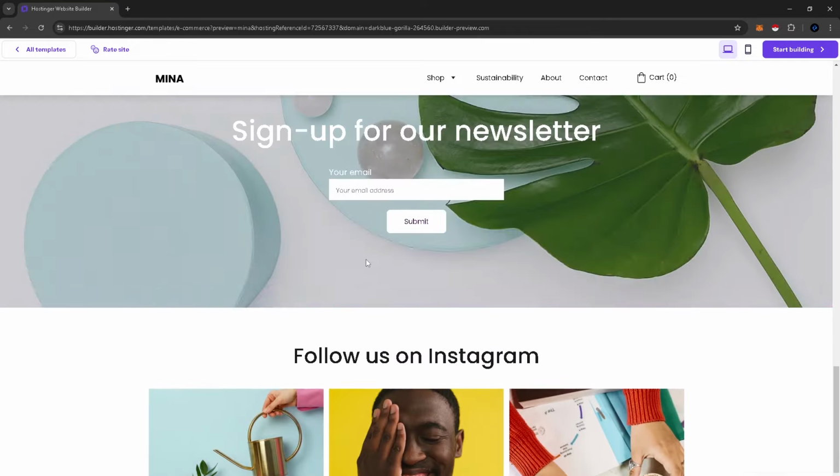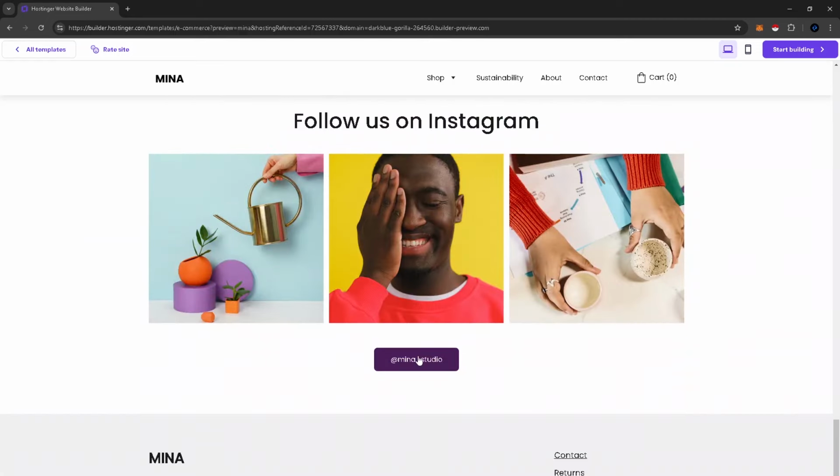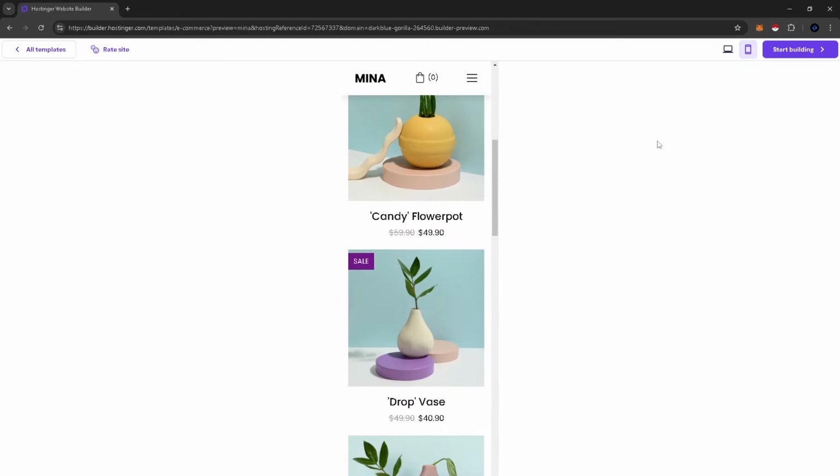As you can see, here is all the content that this template has. We have a menu, shop, all products, new collection, an about page, and at the end you will have contact, payment and delivery. We have another option to see the mobile version of the template, and here is going to be our menu. Click on start building.